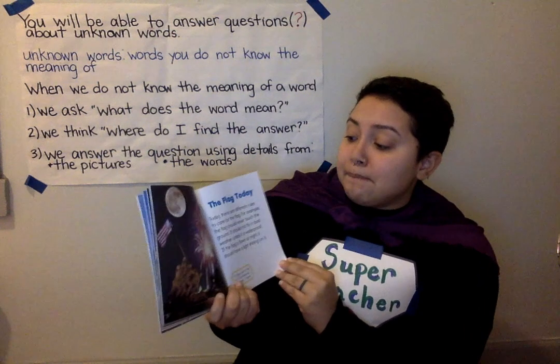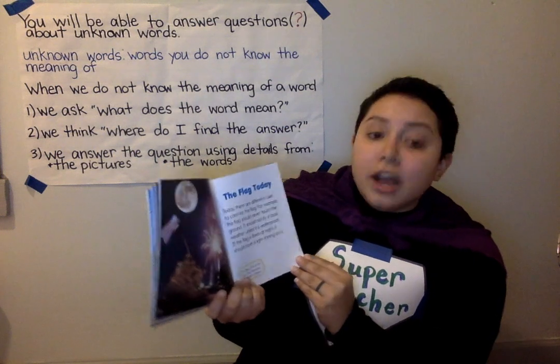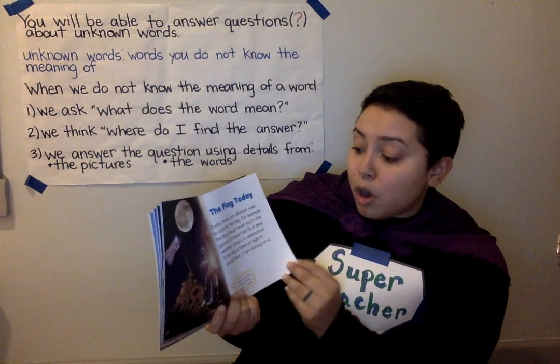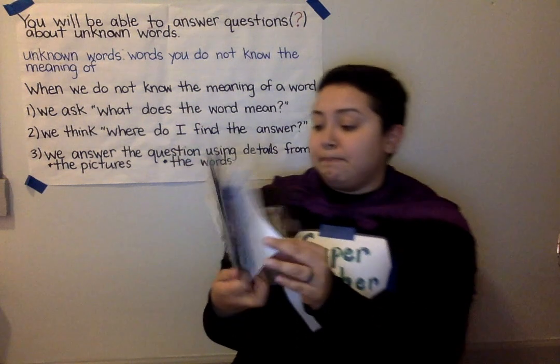The flag today. Today, there are different rules to care for the flag. For example, the flag should never touch the ground. It should not fly in bad weather unless it is waterproof. And if the flag is flown at night, it should have a light shining on it.